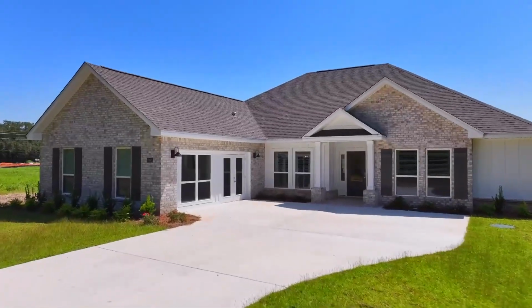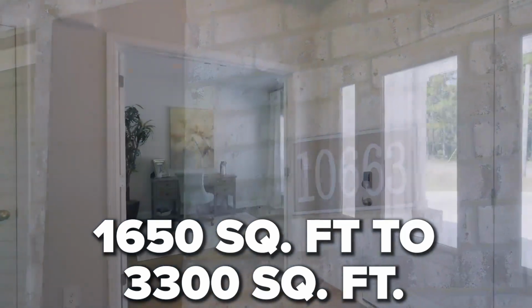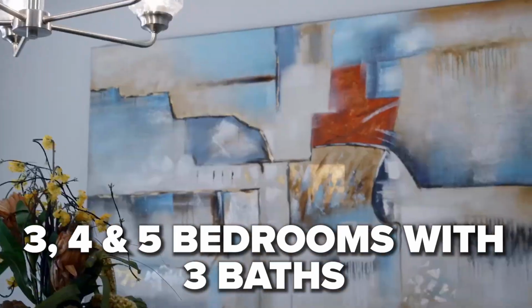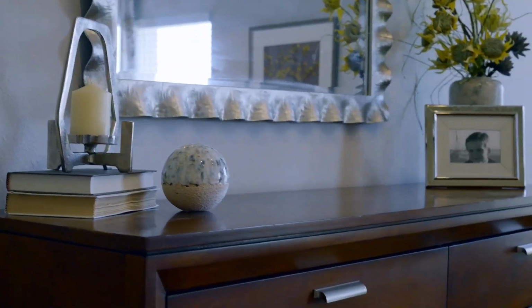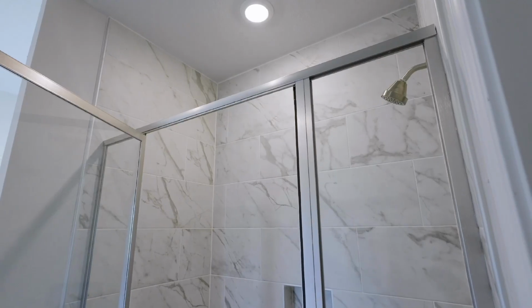Another thing that stands out is the range of homes that are being built here. Certain plans range from approximately 1,650 square feet up to 3,300 plus square feet. There are 3 bedrooms, 4 bedrooms, and 5 bedrooms with 3 baths, 3 full baths. That gives Ramsay Farms a pretty large market. You've got families who need 4 or 5 bedrooms, and then you've got starter families with just a couple, or maybe a family with just 1 child.